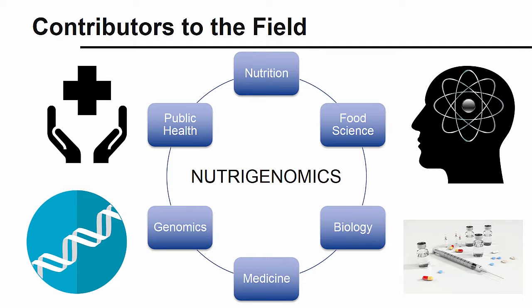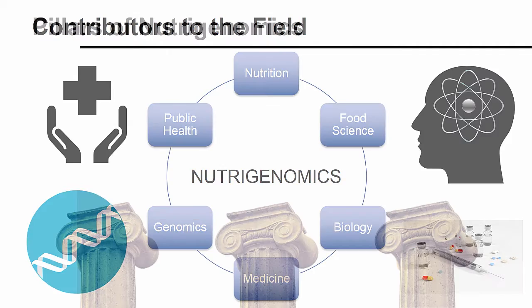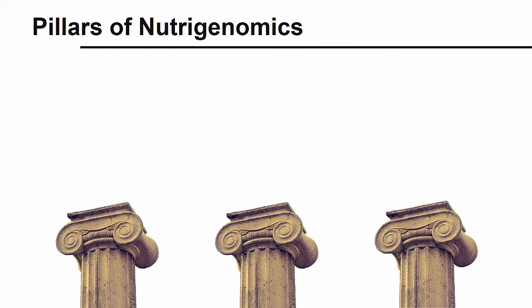Nutrigenomics is a highly complex area of research, and there are many disciplines involved in its study. In order to become better understood, nutrigenomics requires insight from the fields of nutrition, food science, biology, medicine, genomics, and public health. The study of nutrigenomics is based on three core concepts.